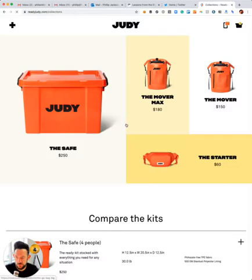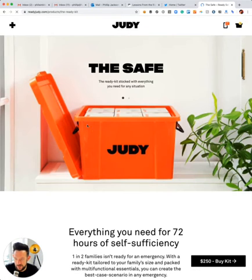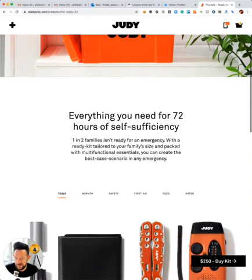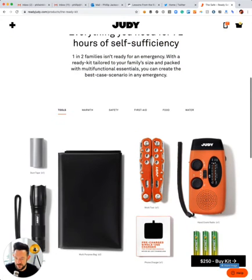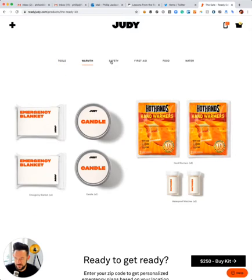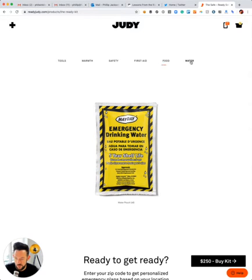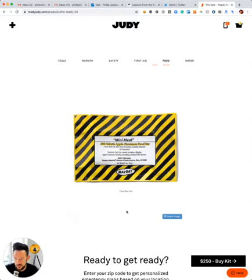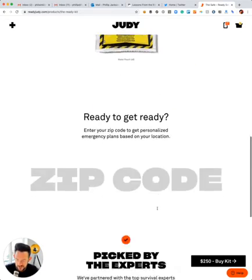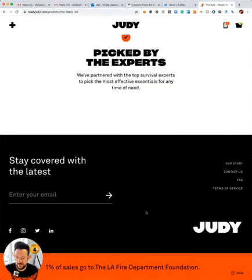On the portability side, I hadn't seen the safe. All the others seem very portable. The safe is everything that you need for 72 hours of self-sufficiency, including a hand crank radio. That's pretty cool. Duct tape, of course. Got some candles in there. Food. They've got more food. They've got four food bars here instead of just one, and 8 water pouches. Very cool. This is so cool.